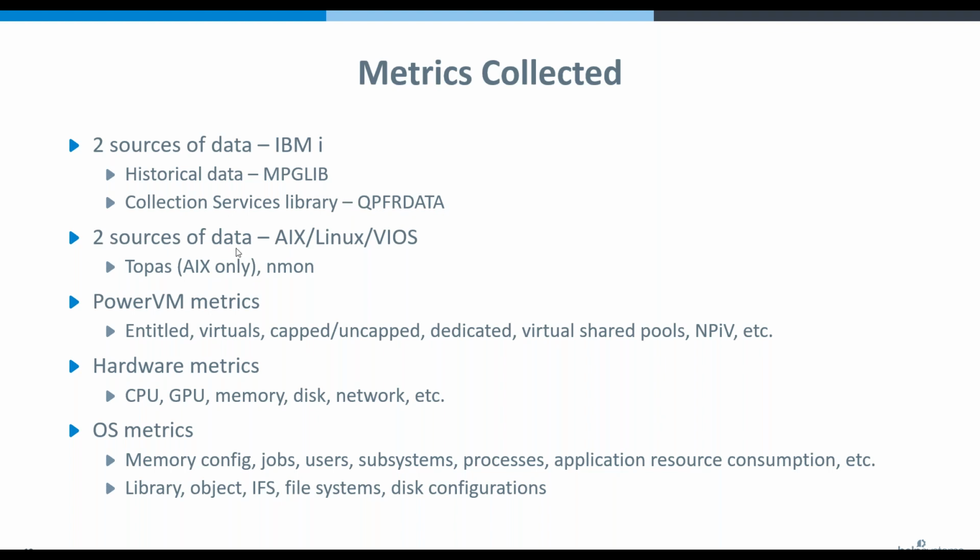And the same would be true for the AIX, Linux and BIOS area. In this case, though, we're using Topaz or NMON data, preferably NMON data. And then, of course, we also have metrics for PowerVM, for the virtualized, capped, uncapped, shared resources that you're using. We also have hardware metrics for CPU and memory, disk, and the network, providing all that information. And then operating system type metrics, things like the jobs, the processes, the subsystems, and you're able to report and group things by that. And then in the storage area, library, object, IFS, and then, of course, file systems. Again, if we're out in the Unix and Linux world, we can share disk configurations and that information.